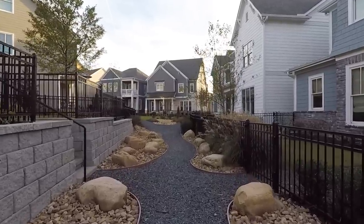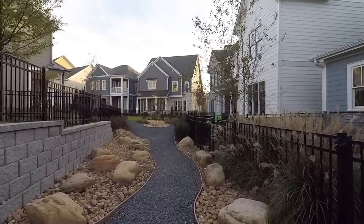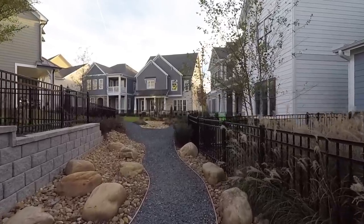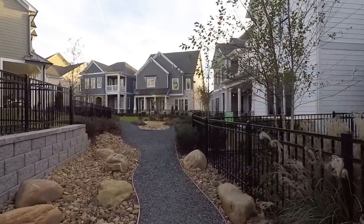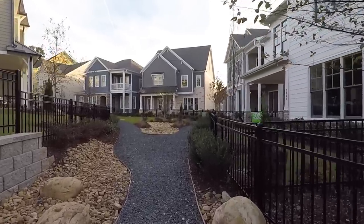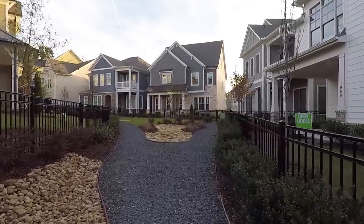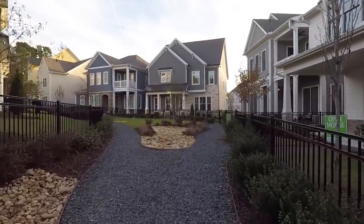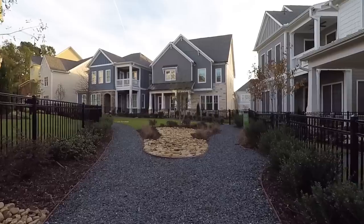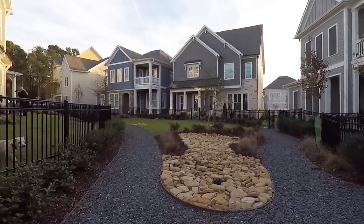And today we're in Atlanta, in the West Side Station subdivision, and I'm going to take a tour of their model home. The builder is Brock Built Homes, and we will be viewing their Madison floor plan, which features 4 bedrooms, 3.5 baths, 2-car rear entry garage, and it's approximately 2,754 square feet.